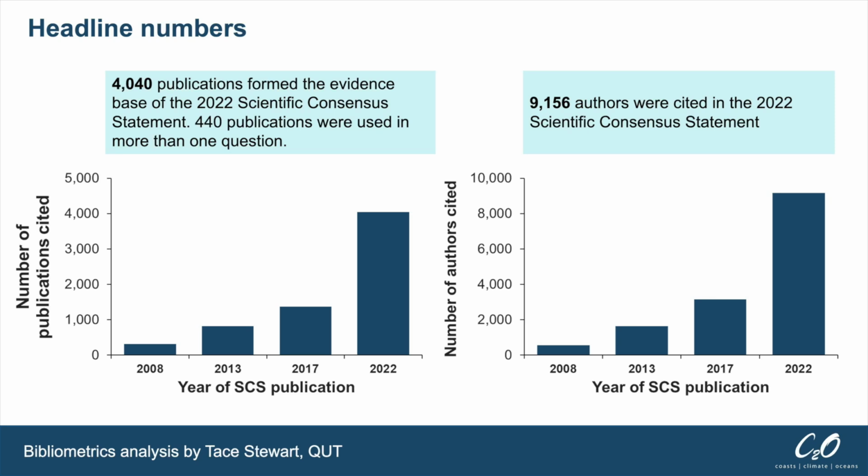So in the 2022 one, we used around 4,000 publications, which is almost double what was used previously, and then the number of authors. So the total number of authors listed across that whole evidence base has almost tripled to 9,000 authors in this current iteration. So it's very comprehensive.